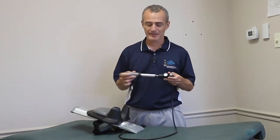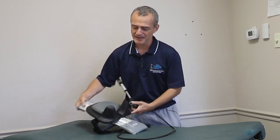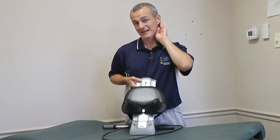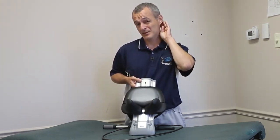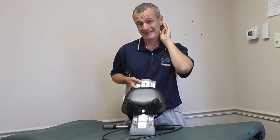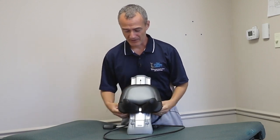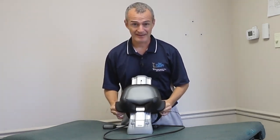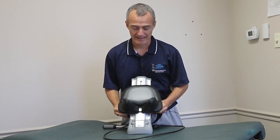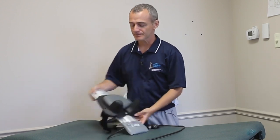So as I pump, you can see that the headrest will slide up. These little knobs here, I'm going to turn it so you can see it a little better. These little knobs are going to rest right under what we call the occiput, those bumps on the back of your skull, bottom back of your skull, right at the top of your neck. It should be a comfortable fit. There are little mechanisms behind here that allow me to make it wider for a larger neck, narrow for a smaller neck. You just want to find something that's comfortable.